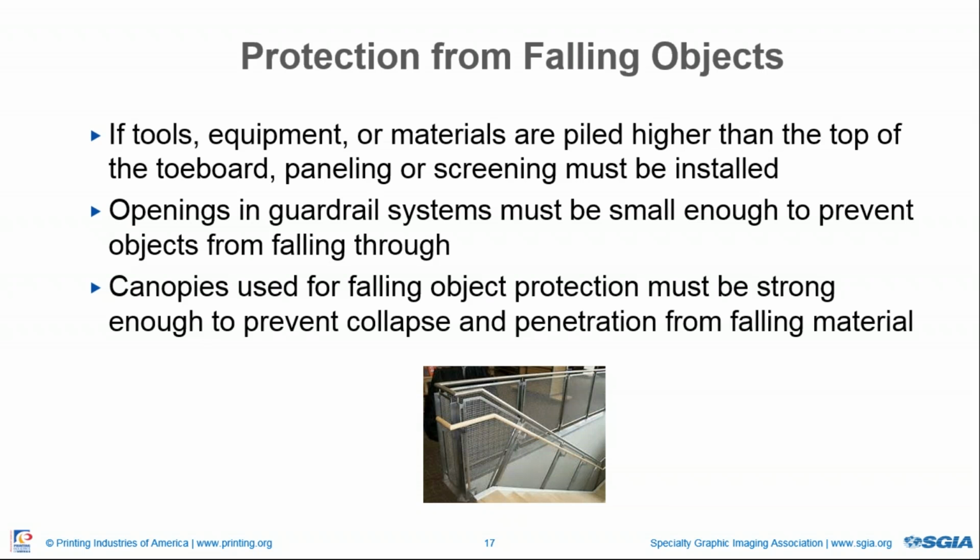Canopies used for falling object protection need to be strong enough to prevent collapse and penetration from falling materials. So this would be if you install a canopy below that elevated surface. So basically a safety net that's going to catch any product falling from the elevated surface before it can land on the surface below. You need to make sure that those are strong enough to protect against any of the product that would be falling.